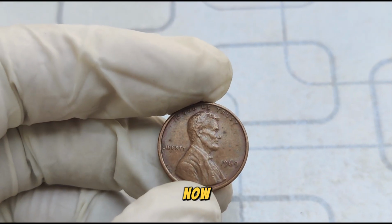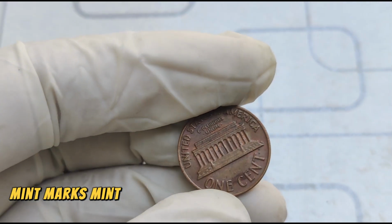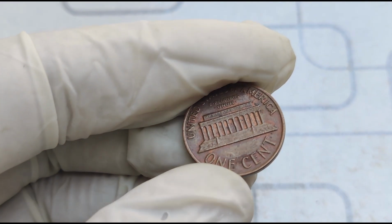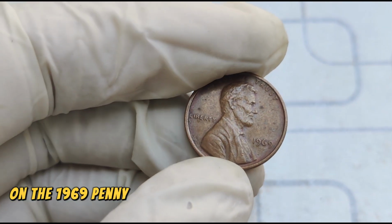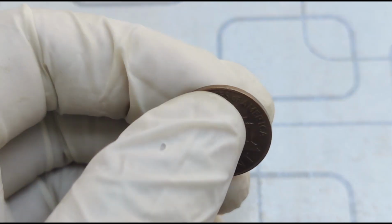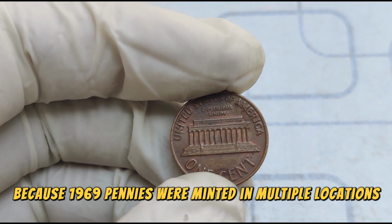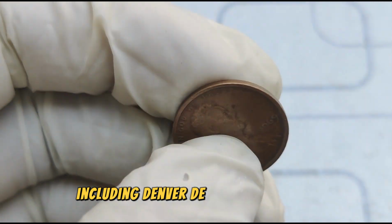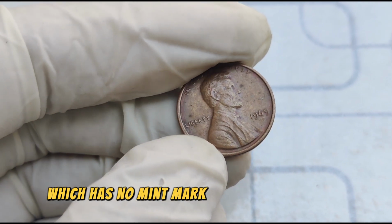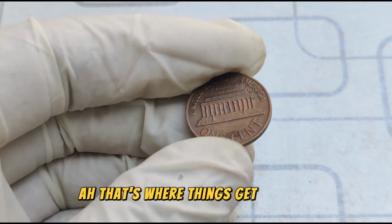reverse. Now, let's zoom in on what makes certain pennies so special: mint marks. Mint marks tell us where the coin was made. On the 1969 penny, the mint mark you're looking for is S, which stands for the San Francisco Mint. This is crucial, because 1969 pennies were minted in multiple locations, including Denver, D, and Philadelphia, which has no mint mark. But the 1969 S penny, that's where things get exciting.